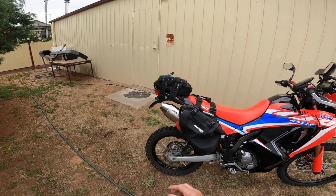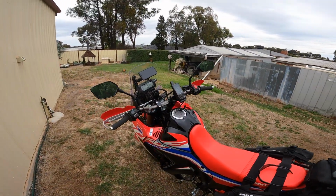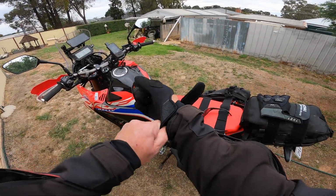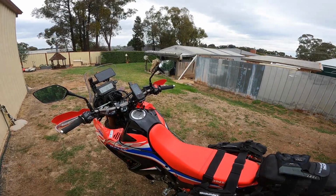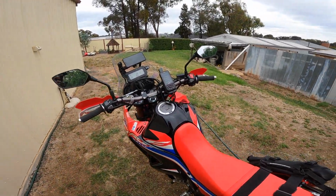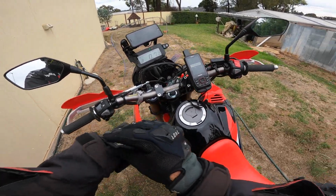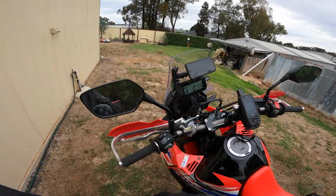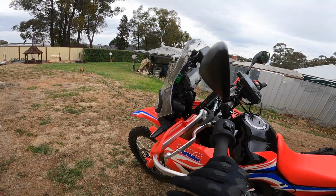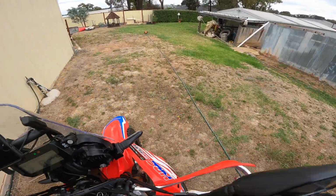Taking the little Honda out for a rip and going to have a look at Quartz Mountain. Should be a bit of fun. Just waiting for the GPS to boot up. Needs a bit of a charge, been sitting around. Powered up, 14 volts. We're all good to go.